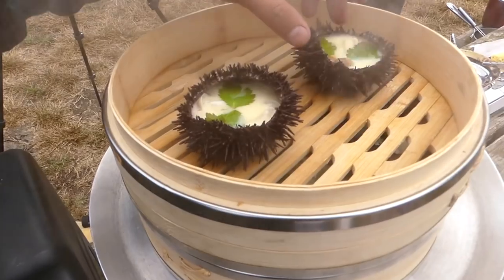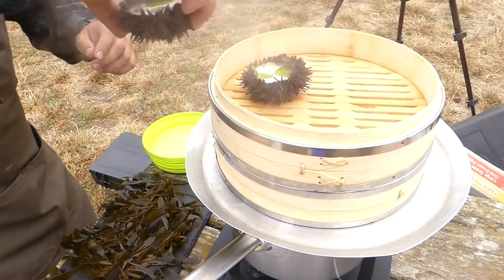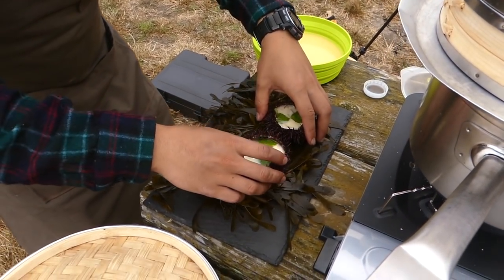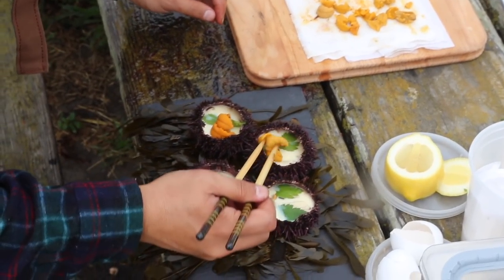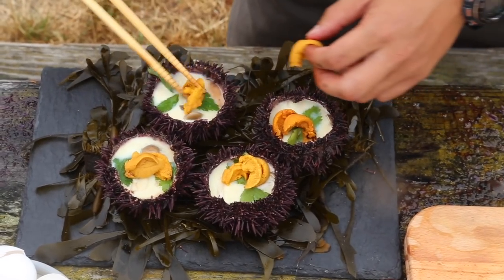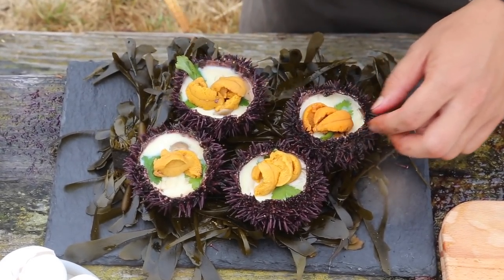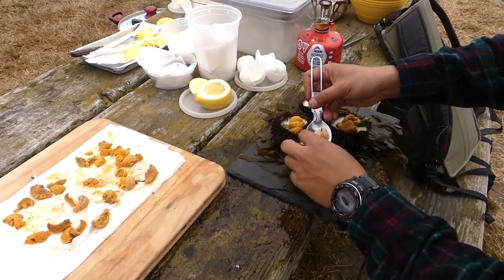It is. Yeah, it looks good. Some limpets as well. Add a little crunch to it.